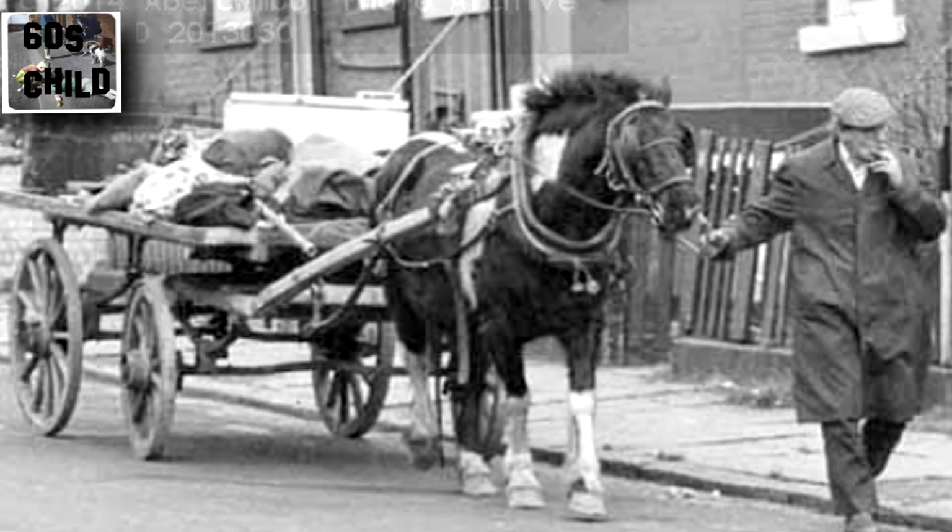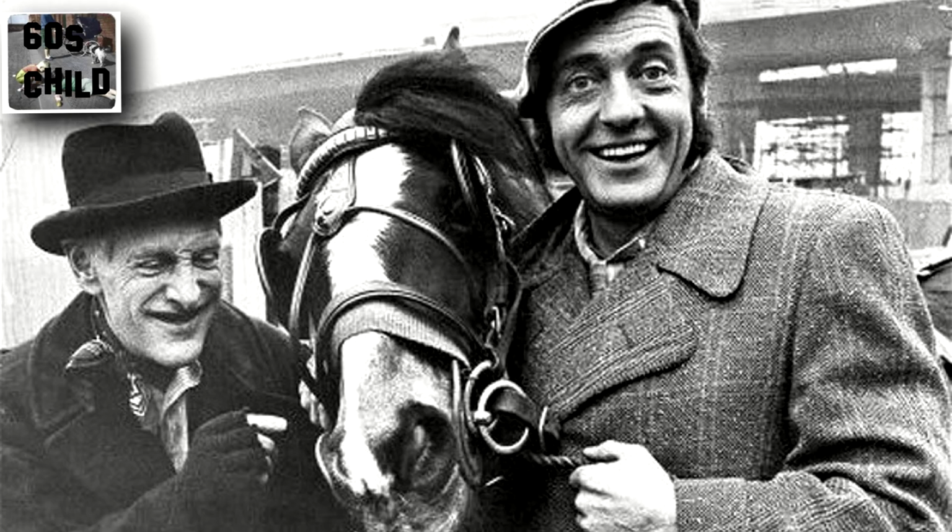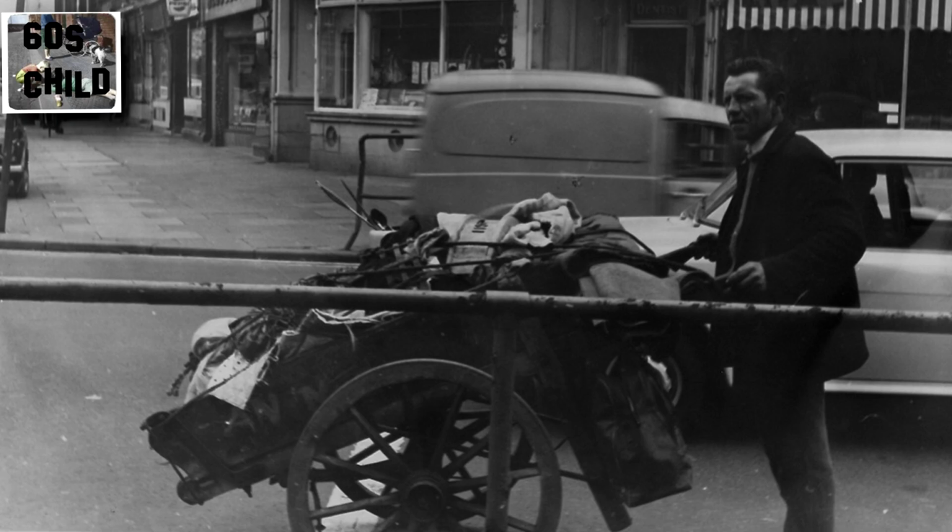Rag and bone men. Yes, we still have some people who go around collecting scrap off you, but actual rags and bones? And these two TV legends were the most famous rag and bone men of all time. Now where I lived, we had a guy like this. He used to push a handcart around and collect the rags and stuff, and he used to give you a balloon or a goldfish if you were lucky.